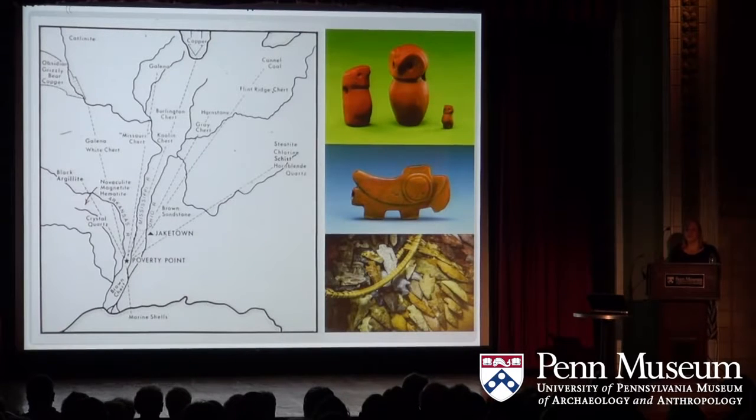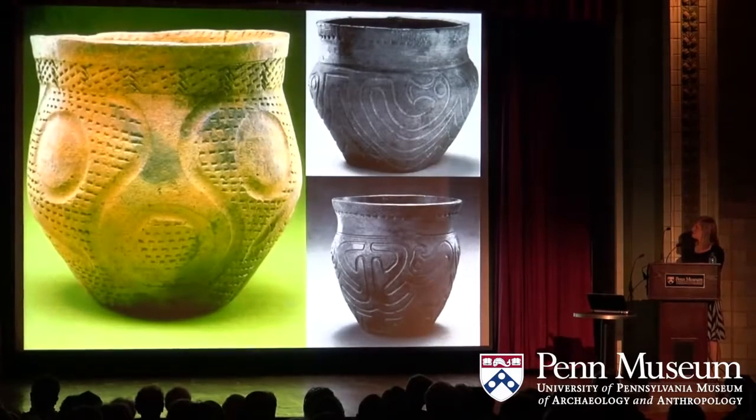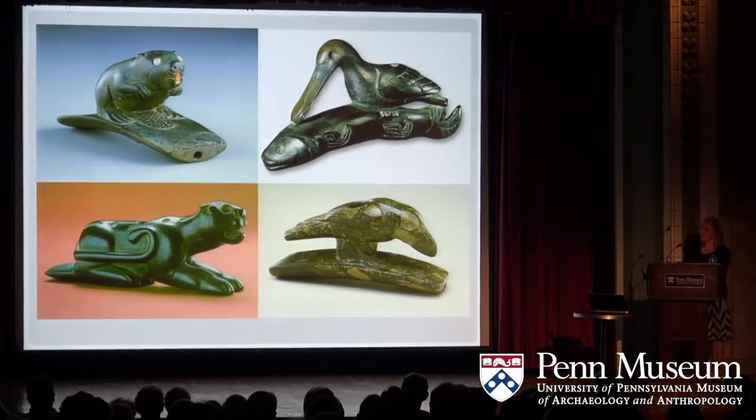So this type of large-scale communal aggregation does not appear again in North American prehistory until around the year AD 1, when something called the Hopewell Interaction Sphere develops. Centered in Ohio, this trade network spanned over 2,000 miles and supplied raw material for some of the most spectacular artifacts in North American prehistory, including these elaborately incised ceramic vessels, beautiful stone tools, incredibly detailed carved stone pipes. The one on the left up there actually has bone teeth and pearl eyes.